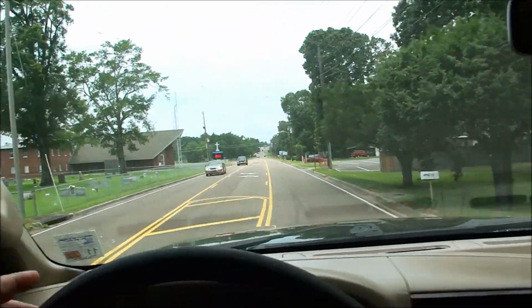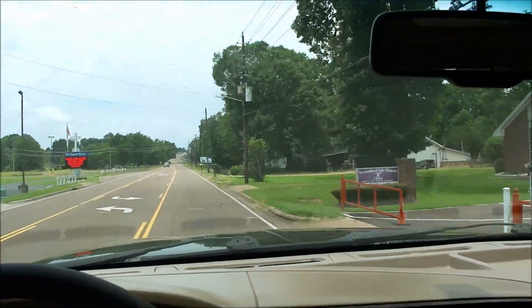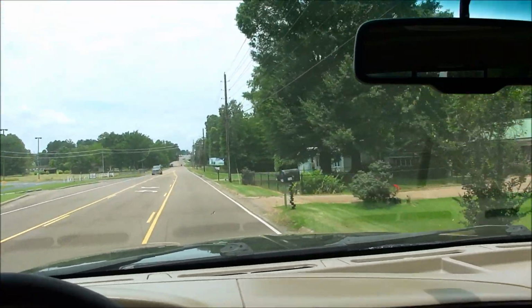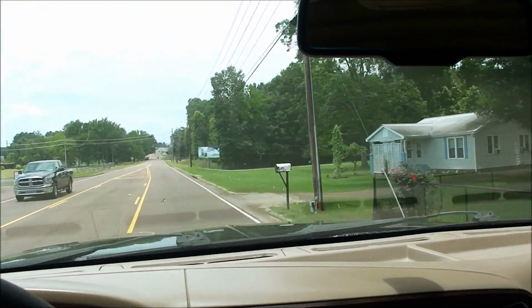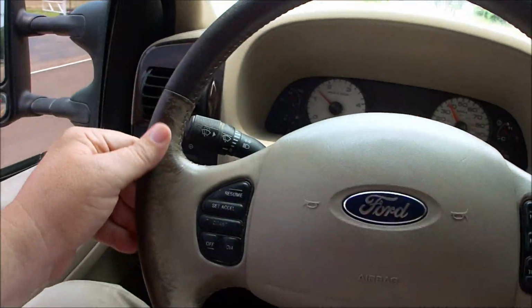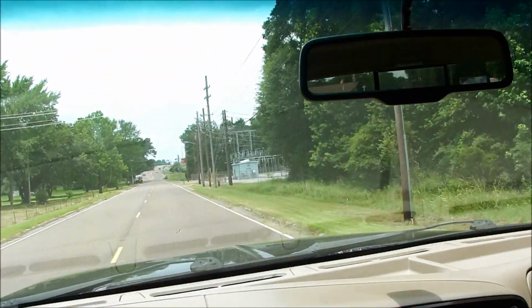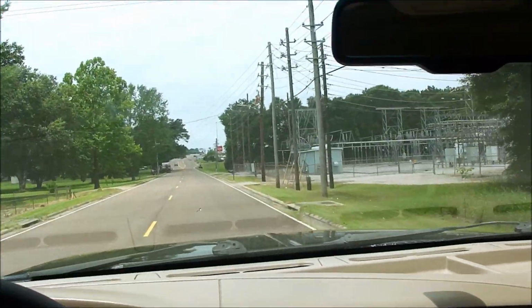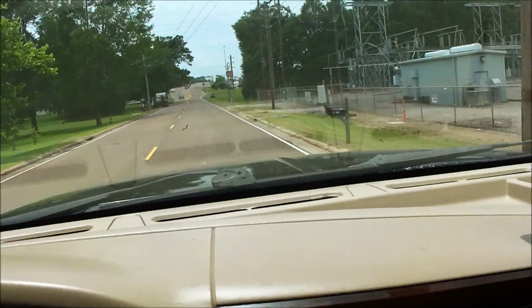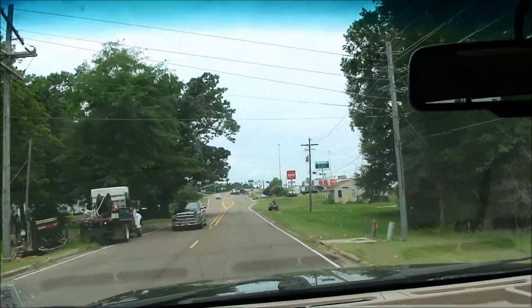So it's got the heated power mirrors. You can pull them out when you're towing or push them back in when you're not. Seats are in great shape, no rips or tears. Really the only wear is just a little discoloration on this wheel. We could dye it if you want us to, but not a big deal. There are two little rock picks that I see at the bottom of the windshield, but there's no cracks or anything.